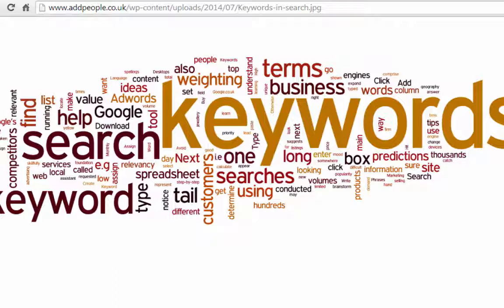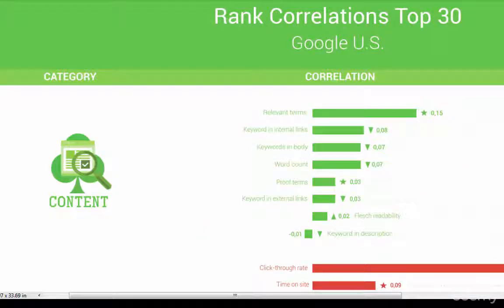improve their rank. But then Google came along and started using the link algorithm that we'll talk about in the link building section. And then they also added social media factors in 2012. But as far as content and keywords goes, relevant terms are the most important factor.